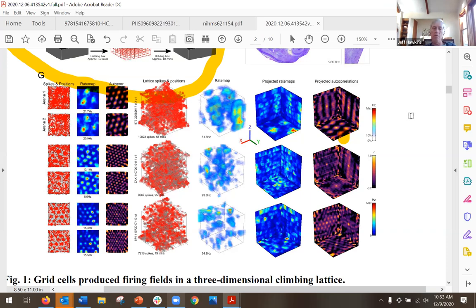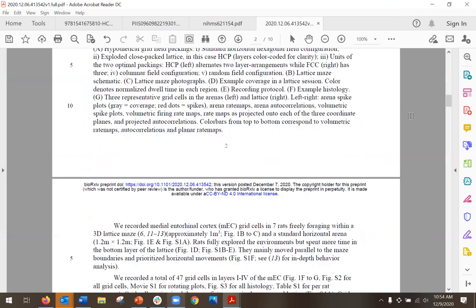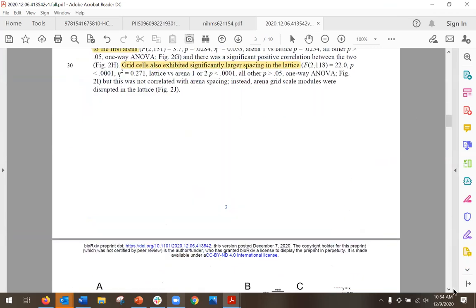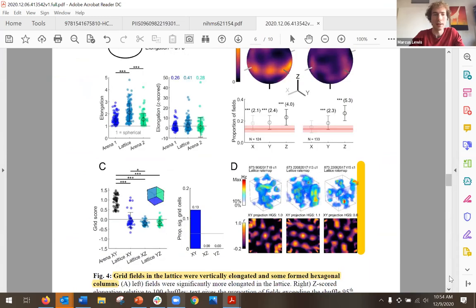Does that make sense? So we can't tell sampling error from actual function, following form, is what I'm hearing from Marcus's distinction. It could be there, but you can't necessarily conclude it. Is that fair? That's correct. Yeah. Okay.